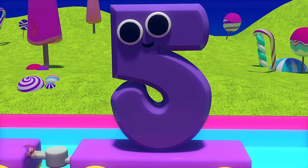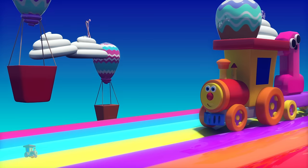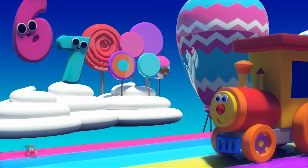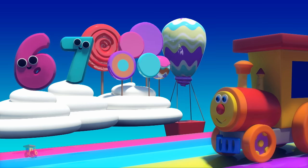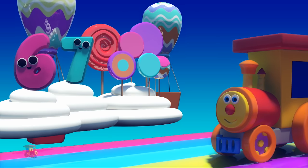Hi kids, I'm number 5. Look at those hot air balloons. Wow! Hi, 6 and 7. What are you doing? Hi, Ben. We're counting these lollipops. Would you help us? Yes. Come on, kids. Let's help 6 and 7.